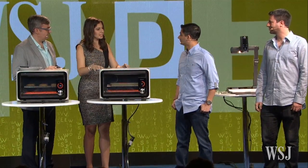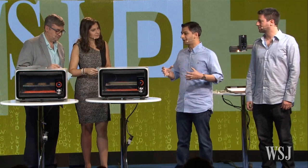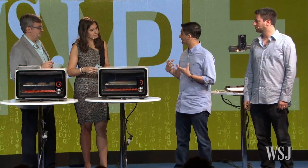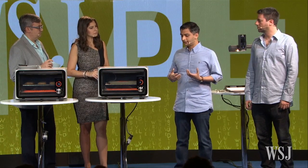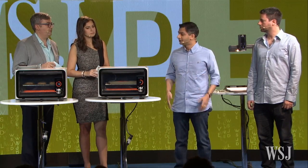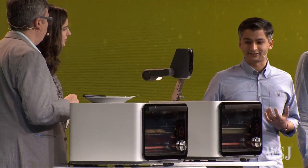How much can you actually fit in here? To give you an idea of space, it fits 9 pieces of toast at the same time. It's 1 cubic foot, but it's designed to do your daily cooking for a family of 3 to 4 people. So you don't have to fire up the big oven and wait 20 minutes for it to preheat. You can actually get this going in less than 2 minutes.